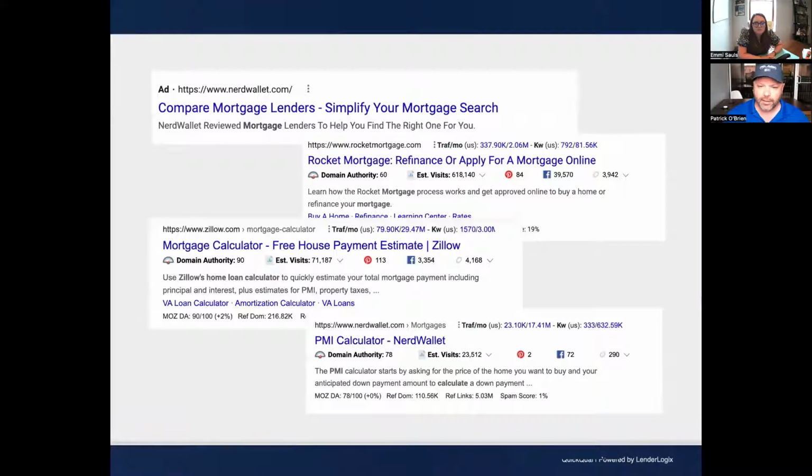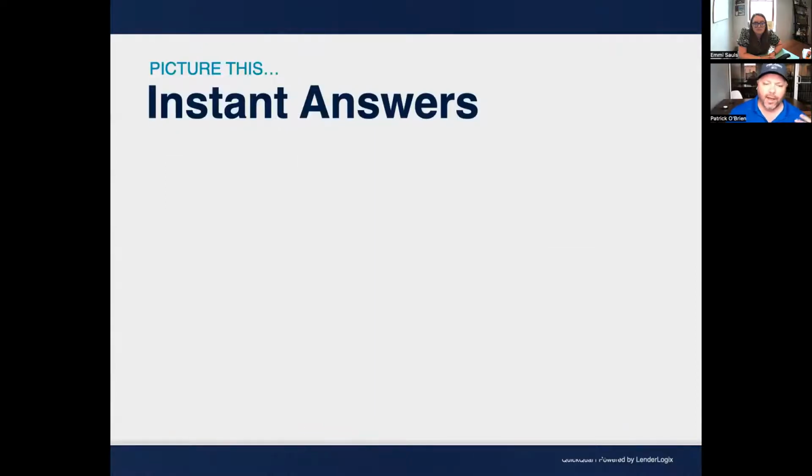So how do we fight against that? Because we know it's effective. Again, if you look at who the top lenders in the United States are, you can see that type of SEO is effective. And how we combat that is we have to be the source as lenders. We have to be the source of the answers that we know our borrowers are going to have.